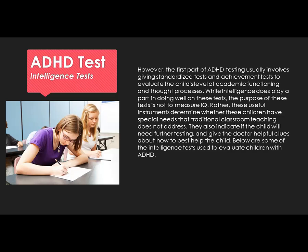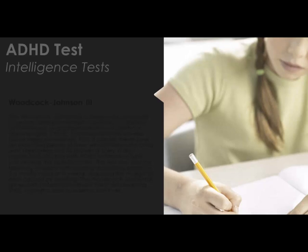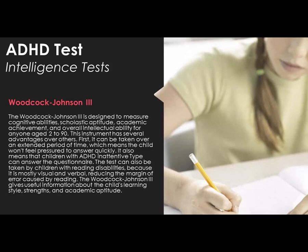They also indicate if the child will need further testing, and give the doctor helpful clues about how to best help the child. Below are some of the intelligence tests used to evaluate children with ADHD. Woodcock-Johnson 3. The Woodcock-Johnson 3 is designed to measure cognitive abilities, scholastic aptitude, academic achievement, and overall intellectual ability for anyone aged 2 to 90.